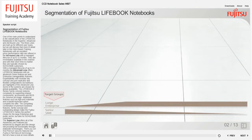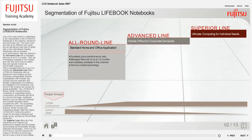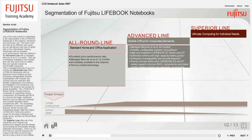One of the main points to understand is the classification of the Lifebook notebooks in the Superior, Advanced, and All-Round line. The three lines are built up for different user types, but we will discuss that more in detail later in this web-based training. Notebooks with an excellent price-performance ratio are offered in the All-Round line with a managed life cycle of up to 12 months. They are immediately available in the channel, and with their short time to market, they are typically chosen by SOHO SMB customers.